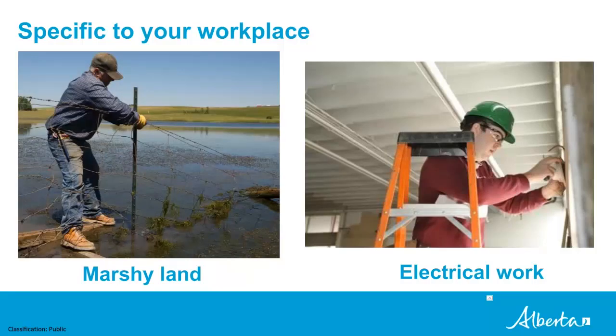If you're working in marshy land in agriculture or forestry, you will need waterproof footwear that does not easily come off your feet, such as boots with laces. If you're working where dropped objects are a hazard, you may need steel toes. Electrical work could mean needing footwear that is fortified from electric shock. If you're working around mats with holes or uneven surfaces, heels would not be an appropriate footwear choice.